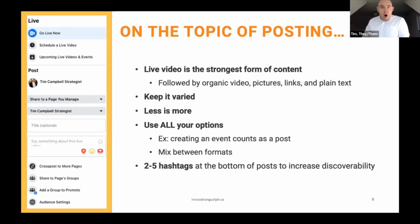Questions on posting? We have a chat box question. I think you mostly answered it, but let's just clarify. Allison's wondering, is this slide ranked according to best impact for the Facebook algorithm? So I guess my personal follow-up would be, how many of these suggestions would you suggest combining in one post? Should you always strive for live video first? What would be the hierarchy when you're trying to target people?